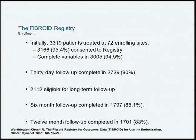In 2005-2006, the Fibroid Registry began to publish information. And as a physician at the Cleveland Clinic, we were a part of that registry. There were almost 3,500 women that were enrolled at 72 sites across the United States.